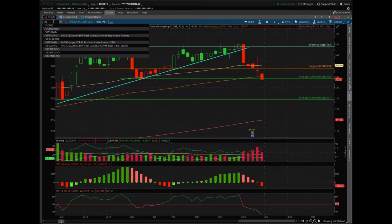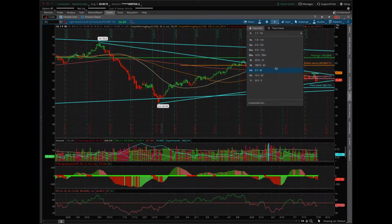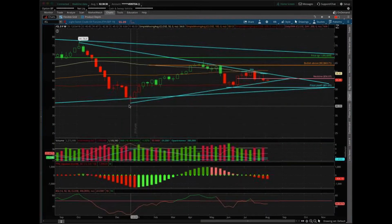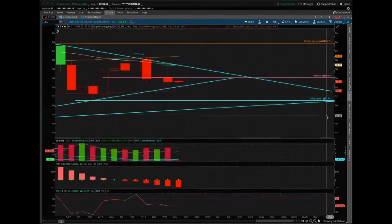Now let's look at crude oil. Let me go to the weekly chart. So on this weekly chart, we have a symmetrical triangle, and symmetrical triangles are 50-50. So we have this uptrend and this downtrend, and it's creating a symmetrical triangle, and it's getting really tight. Still has some room, but it's getting tight. It's going to break up or down within the next week or so.